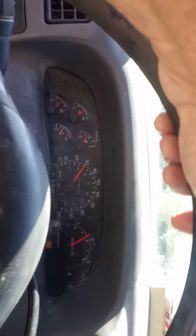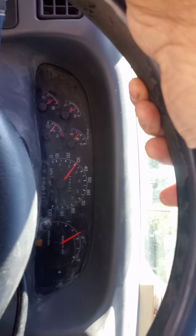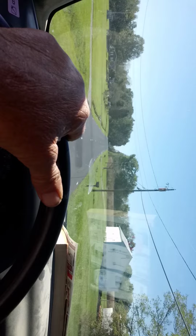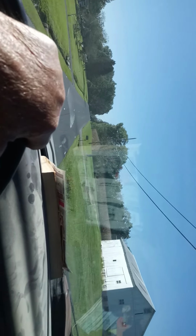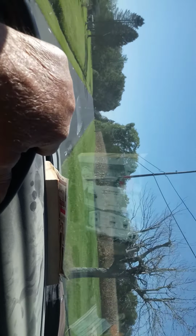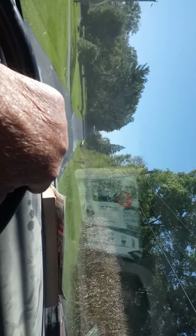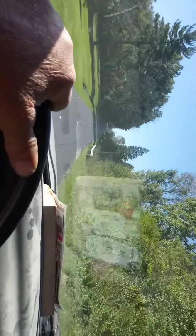This thing got new, and it looks like it's got 279,000 miles on it. So she got some miles on her, people. She got some wear on it, but it runs pretty good. I'm still driving it. It's not quit on me. I told the old boss, now if it breaks down, you're gonna have to send somebody to come get me, or something. And he said, well, I'll just send somebody to pick you up, and you take the truck and go get it. I said, well, that's fine.